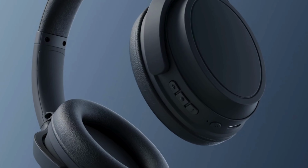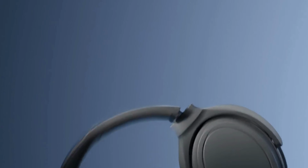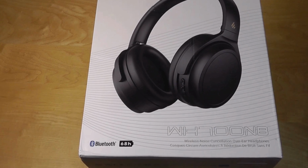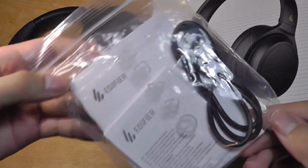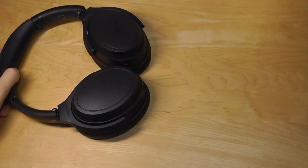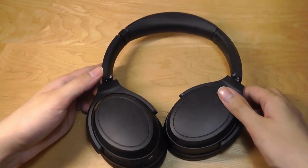Sound-wise, the Edifier WH700NB headphones performed well for a cheap pair. Their 40mm audio drivers delivered my go-to tracks for testing audio gear with a slightly elevated bass, just as I expected. The mid-range and treble lacked the vibrance of pricier headsets, but that's common in impulse buy territory. Edifier's companion app has several presets for various music styles, but it lacks a graphic equalizer for creating your own.